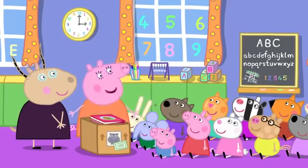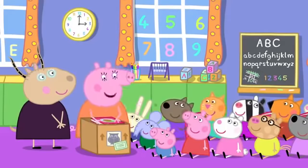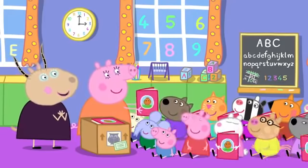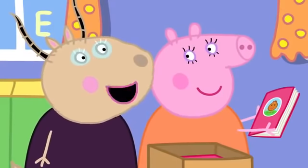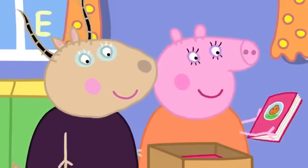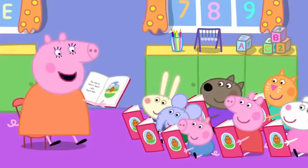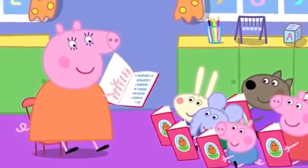It's very exciting. These books are so new, I haven't even opened one yet. Children, Mummy Pig has worked hard to write this book. So we must listen politely, even if it is not very good. Thank you. It's about an onion. Ooh! Once upon a time, there was an onion called Funny Onion.